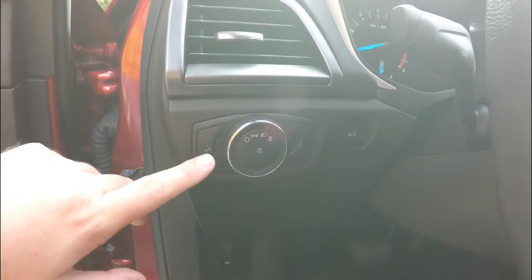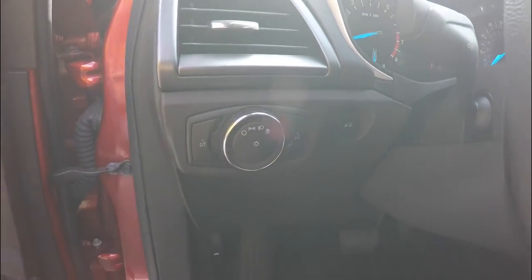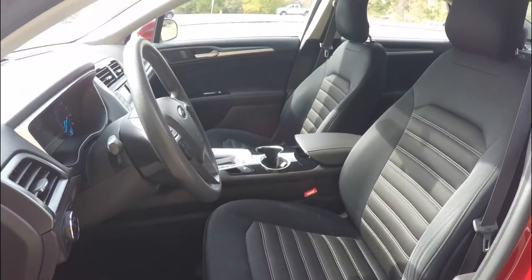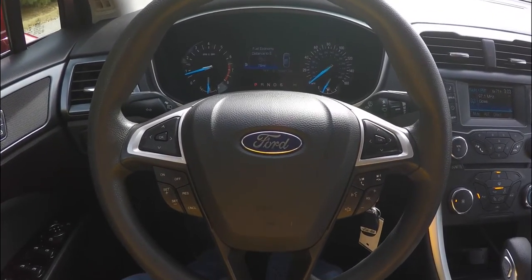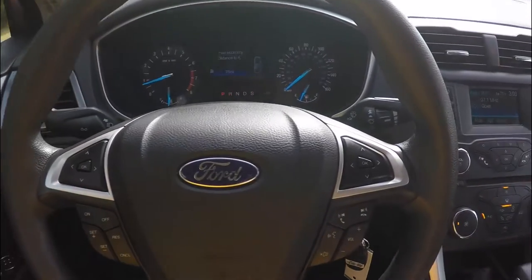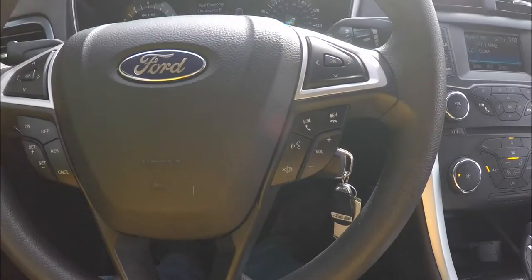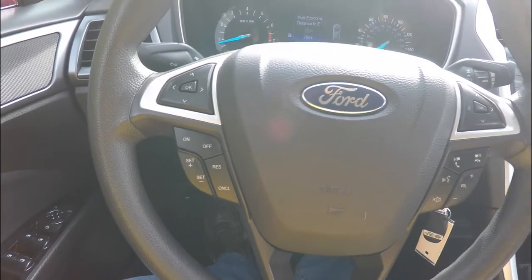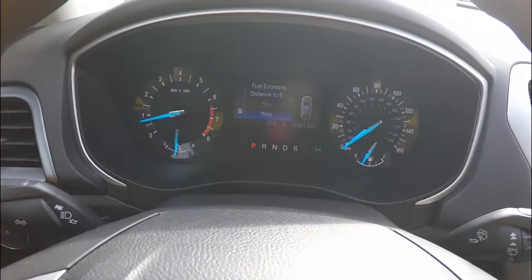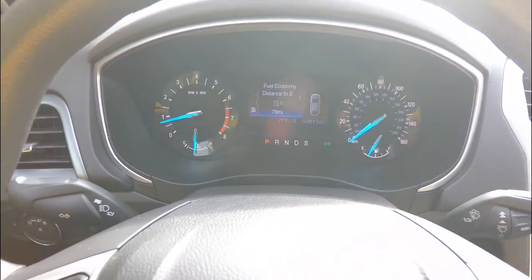On the dash panel, you have your instrument cluster brightness, your headlamp control with automatic headlamps, and trunk release. You have a tilt and telescoping steering wheel with audio controls. Let's pan through the interior for a little more detail. Satin silver accents on the steering wheel. You have your trip computer controls, as well as your radio controls, Bluetooth controls, and cruise control. This vehicle currently has 50,951 miles on it.